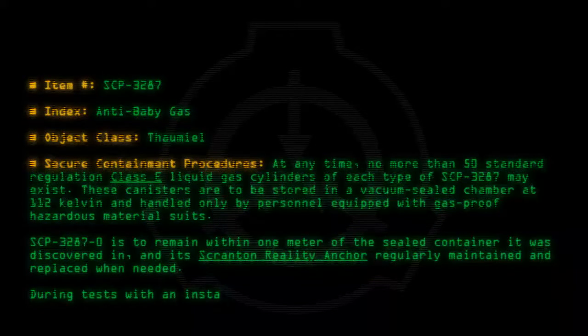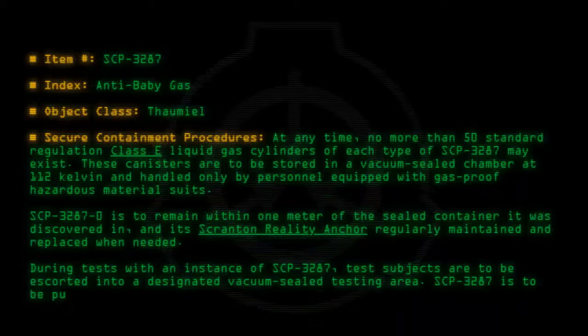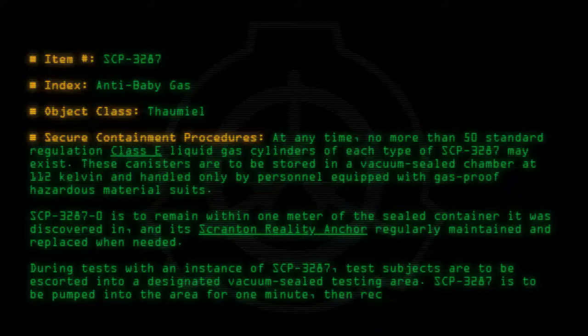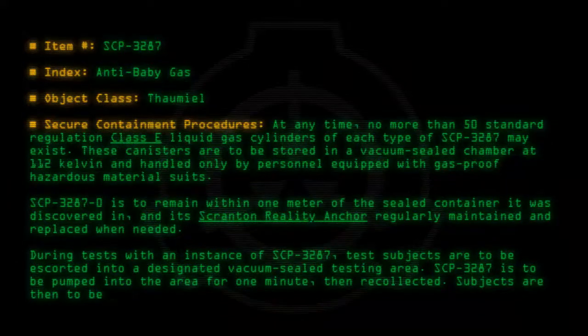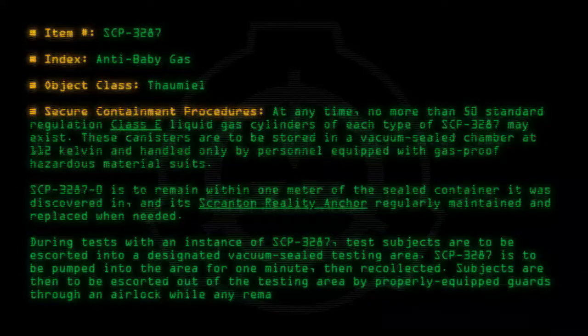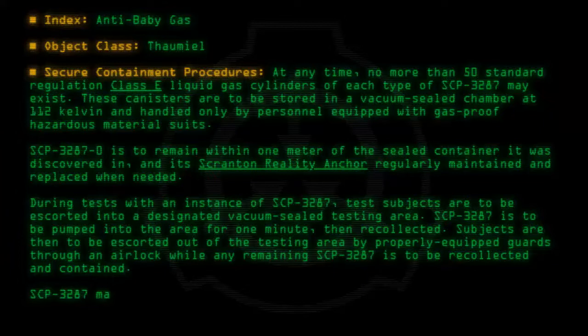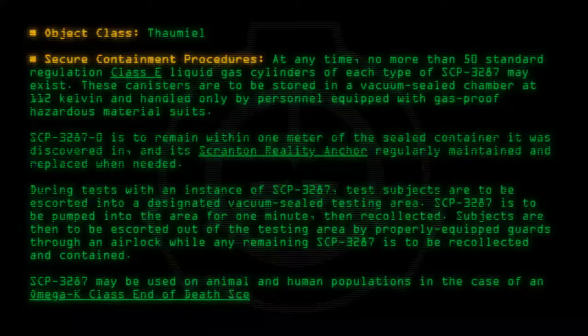During tests with an instance of SCP-3287, test subjects are to be escorted into a designated vacuum-sealed testing area. SCP-3287 is to be pumped into the area for 1 minute, then recollected. Subjects are then to be escorted out of the testing area by properly equipped guards through an airlock, while any remaining SCP-3287 is to be recollected and contained. SCP-3287 may be used on animal and human populations in the case of an Omega-K class end-of-the-world scenario, with approval from the O5 Council and Ethics Committee.